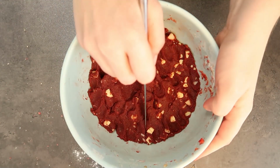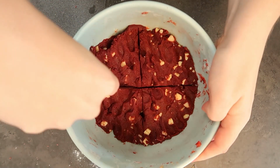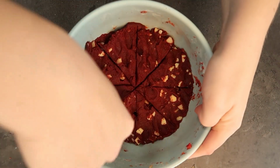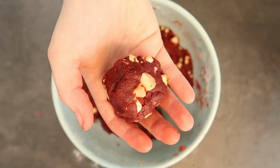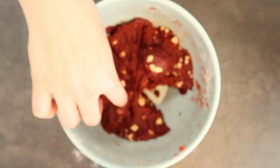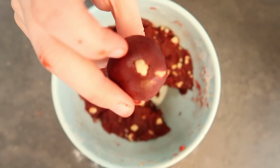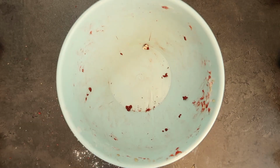Next, divide the dough into 8 pieces and roll each piece into 2 balls of the same size. Let the resulting 16 balls rest in the fridge for around an hour.